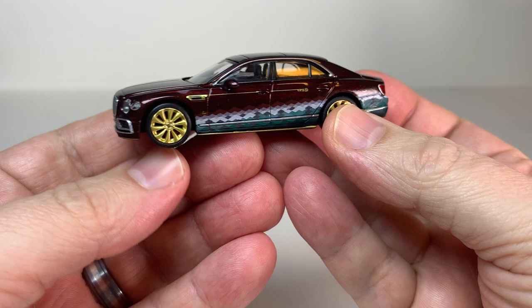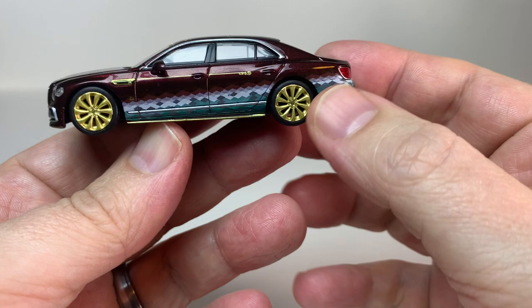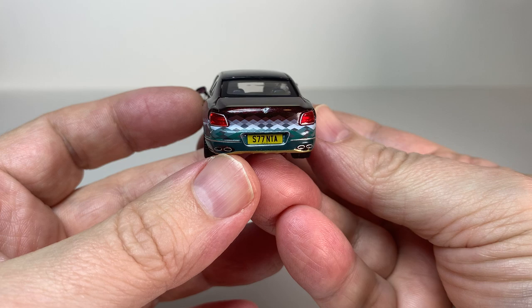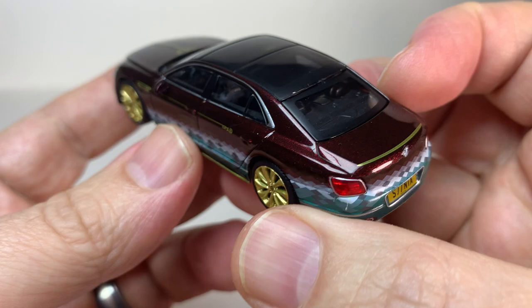This is in a very dark, metallic red with some graphics on the side, and then lots of gold trim, which gives it a festive look, but it's not overtly Christmas, which is a good thing. I believe the license plate is probably Chinese, although I could be wrong about that. But as with all the Bentleys that they have put out so far, this is a very nice casting.